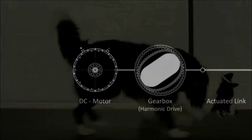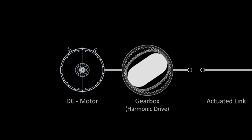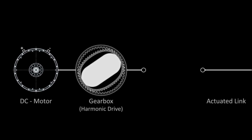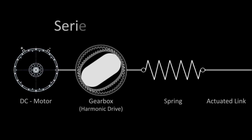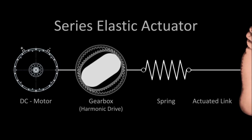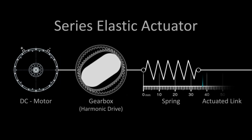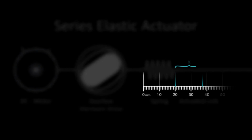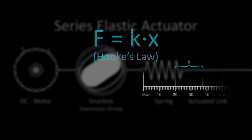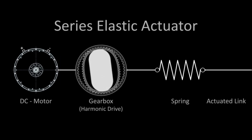To adapt these mechanisms to a robot, we had to rethink the mechanical design. Instead of connecting the motor and gearbox directly to the link, as done in ALOF, we included a spring in series. This is called a series elastic actuator. Similar to nature, the spring protects the gearbox from impact forces and allows for energy storage. Measuring the spring deflection and applying Hooke's law, we get precise information about the actual joint torque. By moving the actuator correctly, the actual joint torque can be controlled.